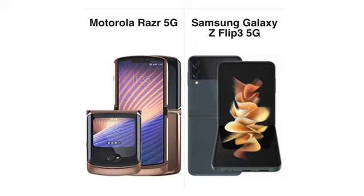Now for charging, the Razr has 15 watt fast charging, same thing with the Flip 3, but the Flip 3 also has fast wireless charging and reverse wireless charging, so more charging options on the Z Flip 3.